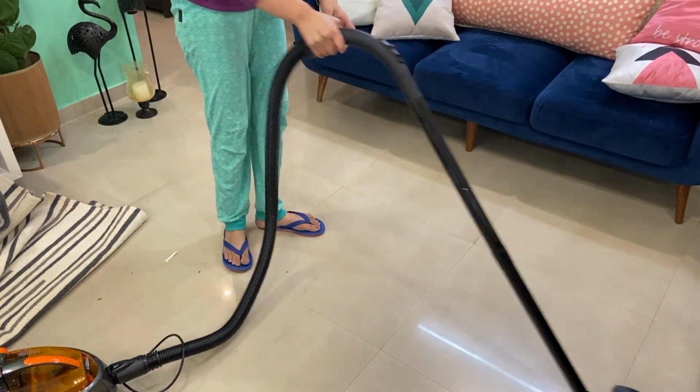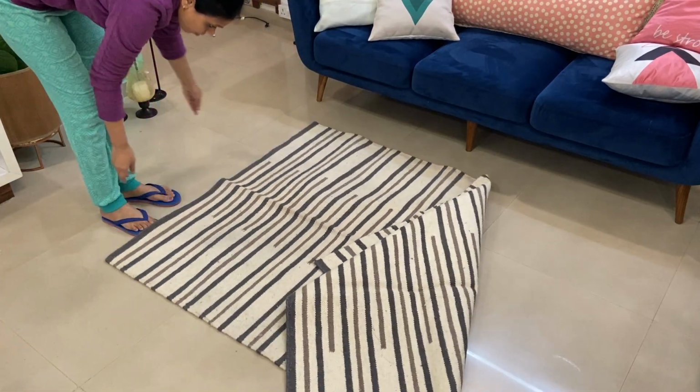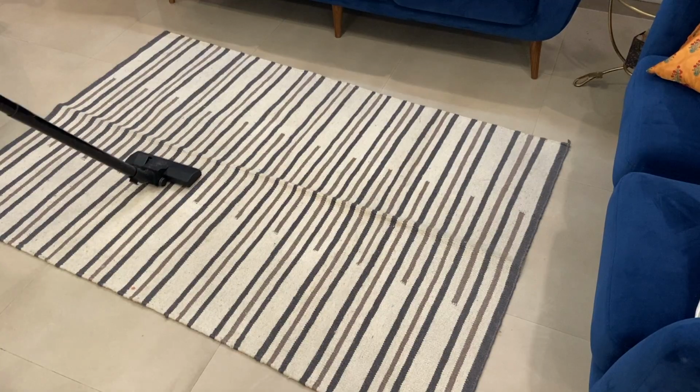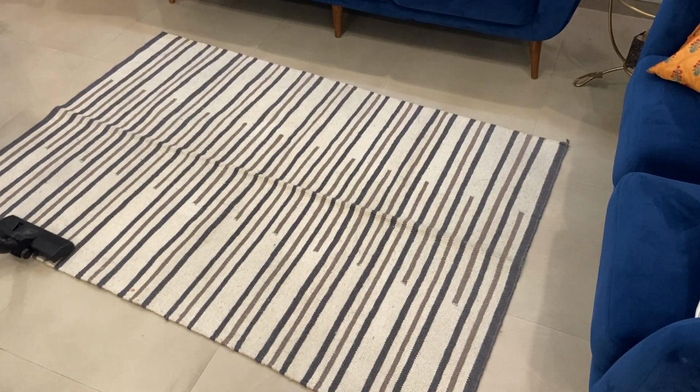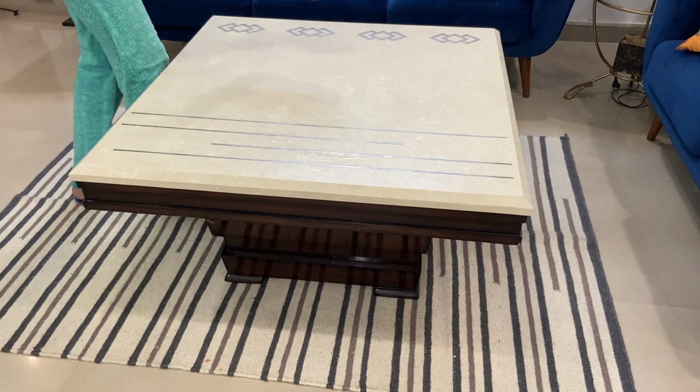Now that we have taken care of everything we have in the living space, we have nicely cleaned all the walls, decor pieces, floor, sofa. Now is the time that we should clean the carpet, and at last I'll clean the coffee table.